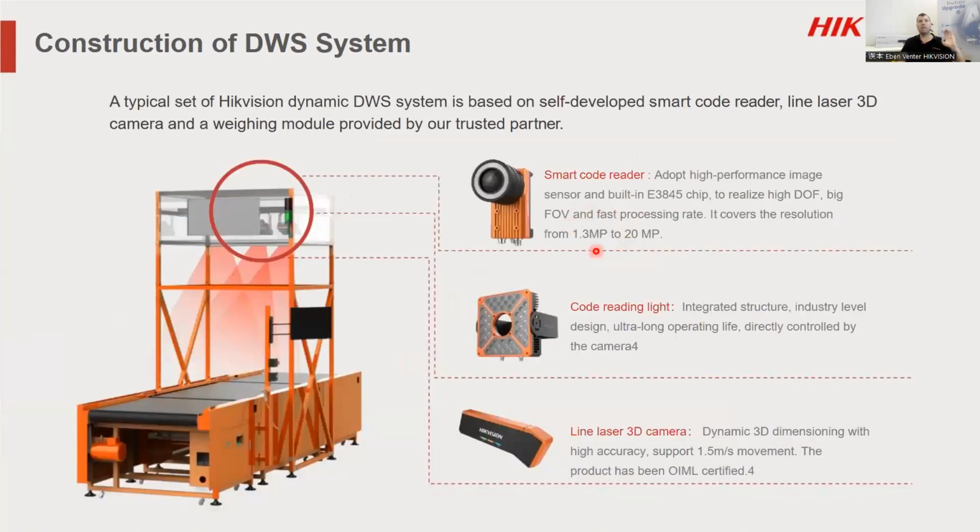We have these special smart code radar cameras. Depending on your application, they range from 1 or just under 2 megapixels all the way to 20 megapixels, depending on the field of view you need. We also have the code readers themselves. Those are the barcode readers, very similar to when you go to the shopping center to buy your goods, it goes by the till and they scan it with that red scanner. Basically the same.